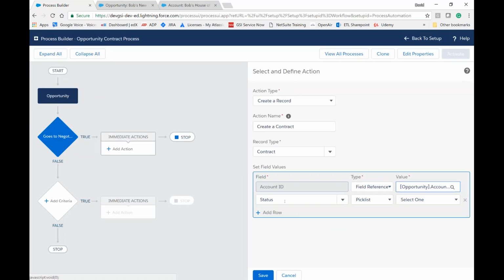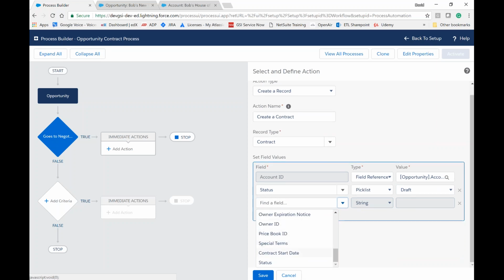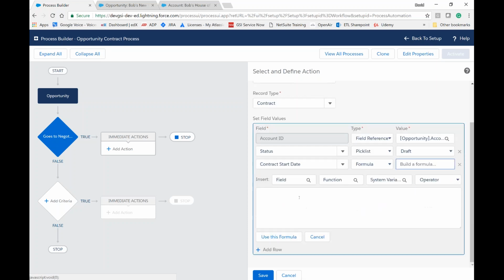Now we can do some other things. We can say we want the status to be set to draft. So we can default that in. And then let's also say that we want the contract start date, as we described in our example, contract start date. And we want that to be 30 days after the close date. So I can't pick that in here. So what I have to pick is a formula. And then I click on this little thing here to build the formula. Now, in here, what I'm going to say is I want it to be the opportunity close date plus 30.